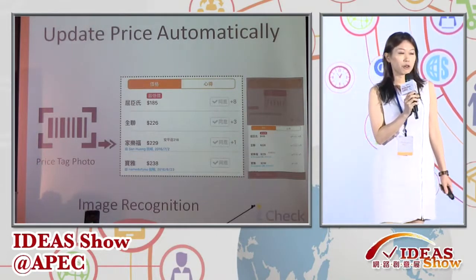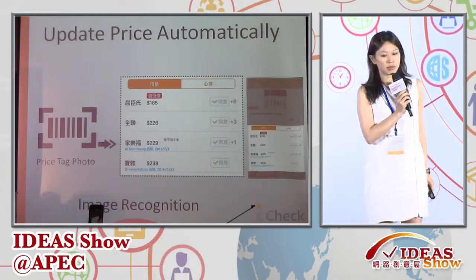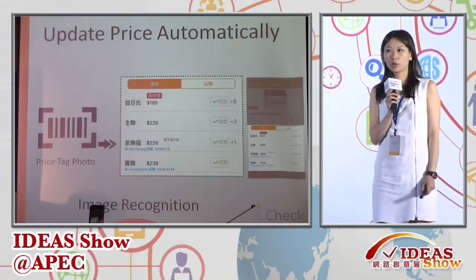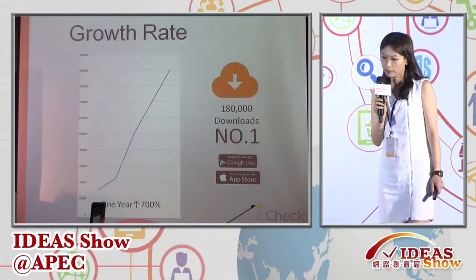Pricing information for iCheck is our core value for consumers. So we use image recognition to identify the photo of the price tag, which are taken and uploaded by users. This technique helps iCheck update our price automatically.